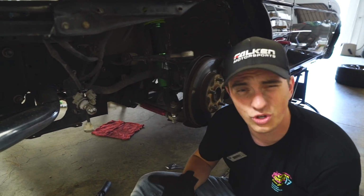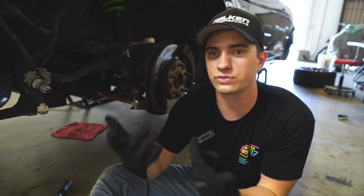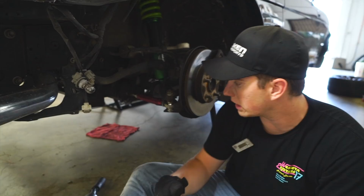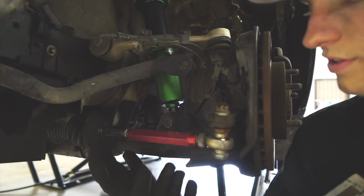It's pretty intuitive. I've been around cars for a long time, so I know what suspension components do what. I've just never actually physically gotten my hands on them and done them. So this is really cool for me. It's really interesting, but I'm gonna make sure I do a good job too. It's pretty universal for most cars. Some cars are different, but so this is my toe arm.